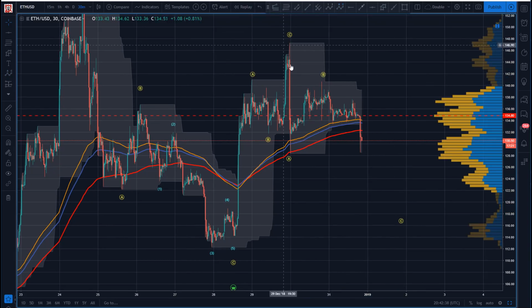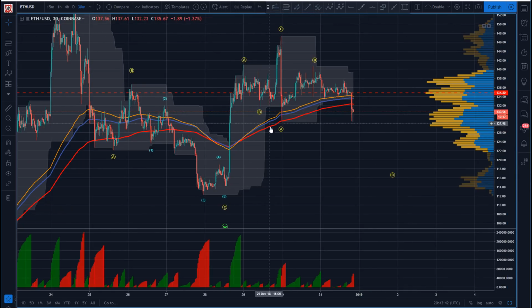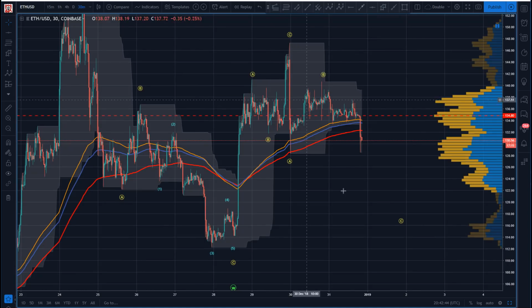It's possible, right? So you can't. So you just have to call it something. So it's either an A or a 1. All right, 1, 2, 3, 4, 5. That is much more bearish.